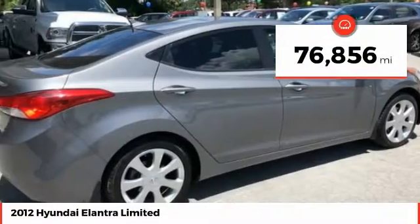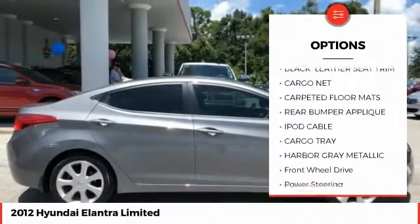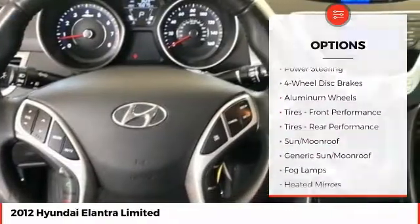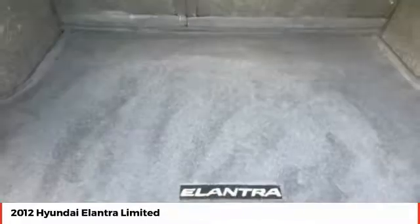Here are some of this vehicle's great options: stability control, steering wheel audio controls, keyless entry, traction control, anti-lock braking system, leather-wrapped steering wheel, Bluetooth, power steering, adjustable steering wheel, heated rear seats.